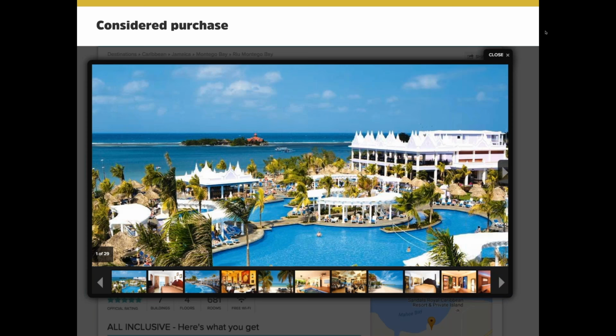All right, there are different things. And this is such a broad brush, but typically considered purchases are conducted by women more often than men.